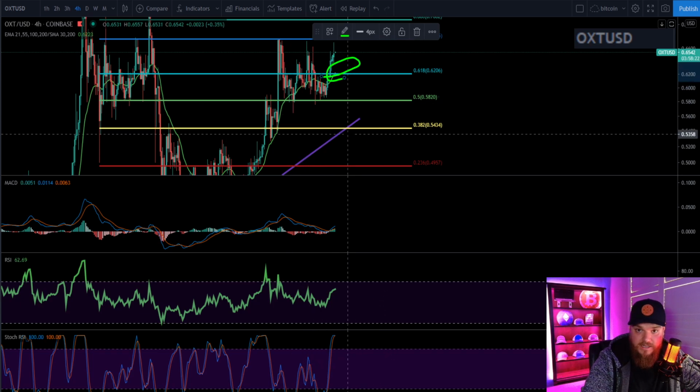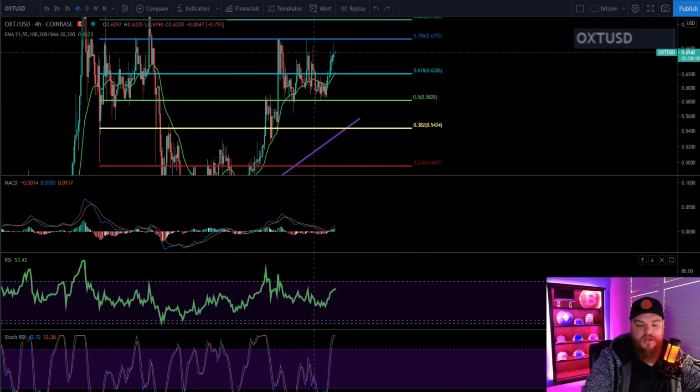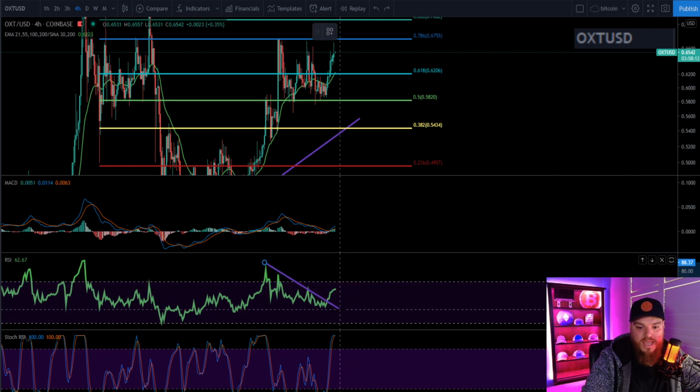I want to see us come back down and touch the 62 cents for support. We need to do that. That's very crucial. That's the area that I'm going to be looking for. Look at the RSI. You're not even overbought right now. Still so much room to the upside. But if you're looking over here, we did have a little bit of a breakout on the RSI.